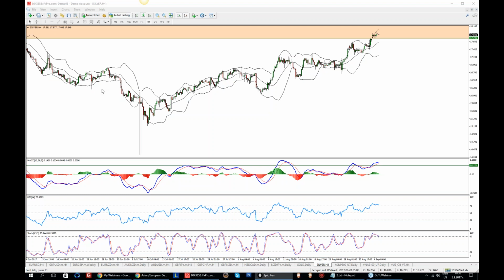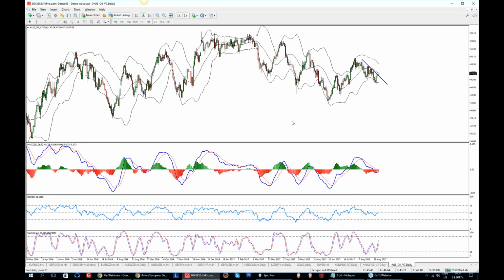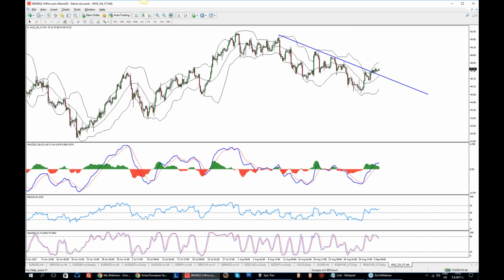What else do we have? We do have oil and the indices. Now, oil, we said that we are basically looking for this trend line to be broken, which is happening at this very moment. Now, we have mentioned a few times the two candles rule. I'm not sure if you guys are aware of that, if you have seen the videos, but I would like to challenge you here.